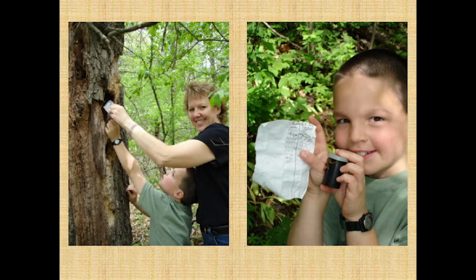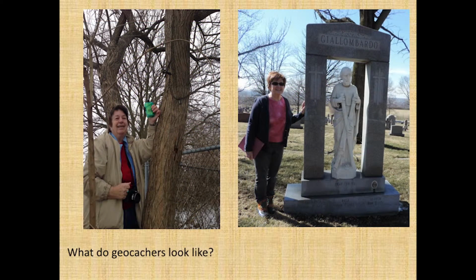Now, what do geocachers look like? Well, they're just kind of normal people like you and me, like this mother and son who are finding a geocache in a hole in a tree, and the boy is holding up the container, which is just a little 35-millimeter old film container, and he's holding the paper where he's going to sign his name that he actually found the geocache.